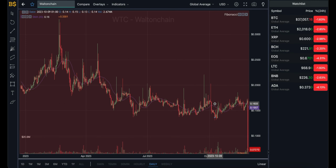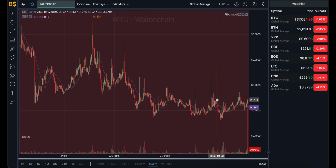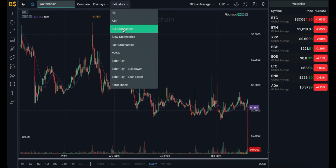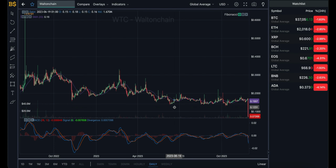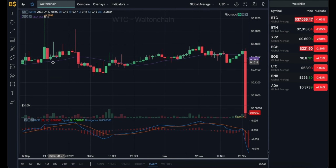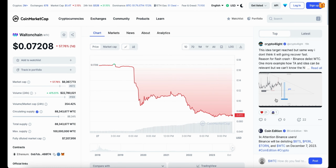So we are currently looking at the candlestick pattern chart with the Fibonacci scale, which I'm going to be using later on in the video to do some technical analysis. But for now, I'm just going to hide this, and I'm going to bring up the usual MACD indicator to do some price prediction, as I'm pretty sure that's what most of you guys are here for. So we are looking at the daily chart right now, and at the top here we've got the purple line running across the chart, which is the SMA indicator, giving us the average value of Waltonchain, which is here in purple at 15 cents. However, it is trading at a much lower value here in green at just over 7 cents, meaning it is not performing too well and lower than expected.